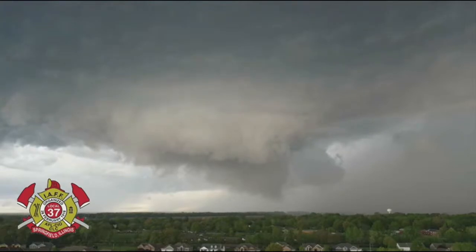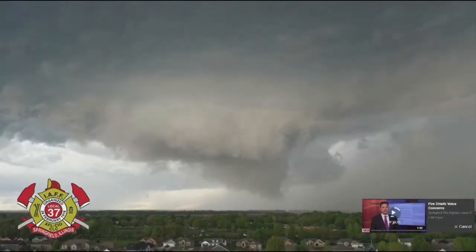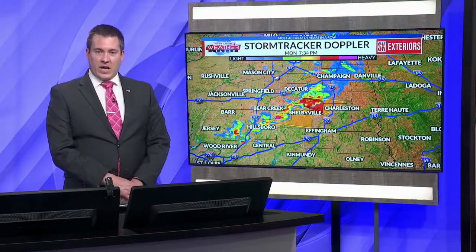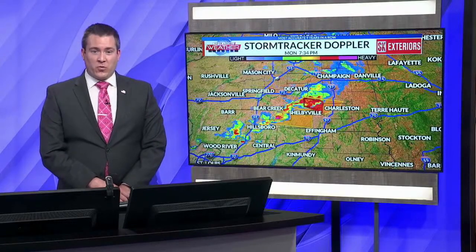That's good. Look how low that is. It's very low right there at the bottom of your screen, and at any point that could have put a tornado on the ground if it didn't already at certain points. So that's what we're looking at from the Sherman area there. Scott, was that from the fire department? Yeah, it had their logo there on the corner. They're trained storm spotters, so they know what to look for.